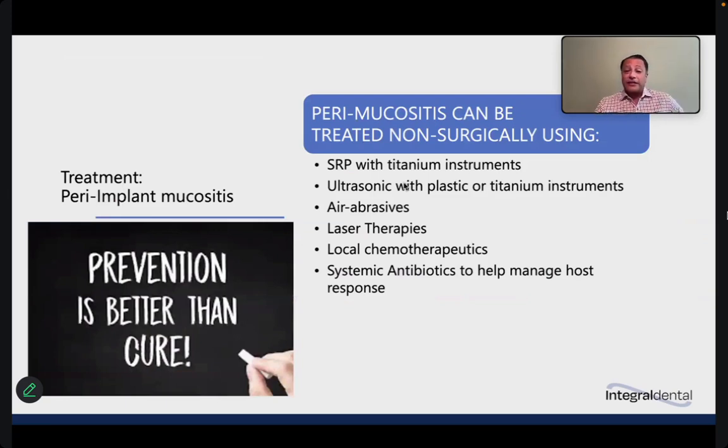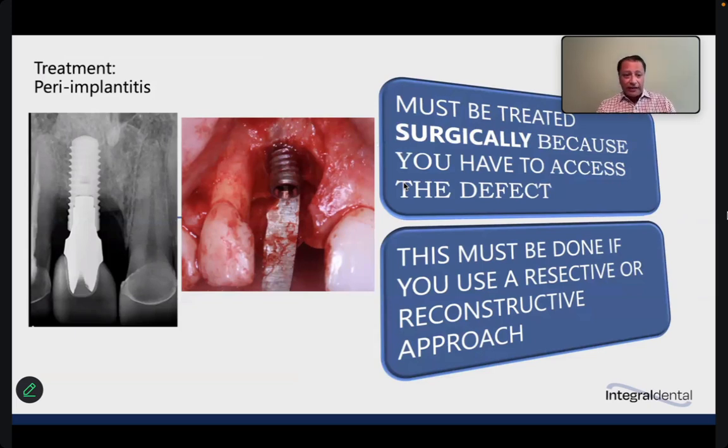So we know there's lots of ways to handle mucositis. There's scaling and root planing with appropriate instruments. There's air abrasives, which have some promising technology these days, especially with that EMT system. Laser therapies, and there's vast and many amounts of laser therapies on the market. Local chemotherapeutics and antibiotics, systemic antibiotics, along with mechanical debridement. Mucositis is manageable. Once we have bone loss and threads exposed, we have to manage that surgically. And I hate doing surgery on implants that are there. It's one of the most tedious and difficult things to really do well. And the responses are varied because we're dealing with threads and obviously bacteria problems. I do find that managing these by knowing what the suspects are, bacteria testing, helping along the way is very helpful.